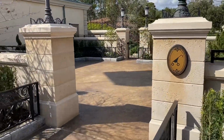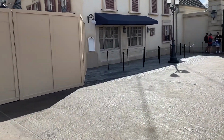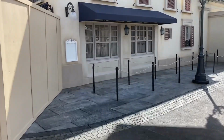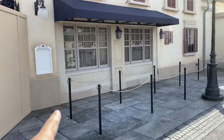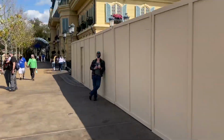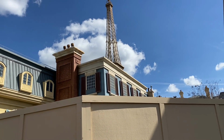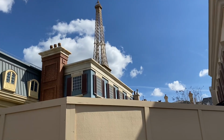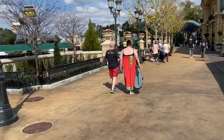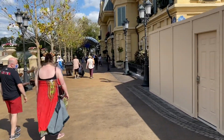Here's where the stroller parking will be. Here at Epcot, a brand new attraction. It's not replacing anything. And here's what looks like will be the line for the creperie. And there's a restroom. So, fortunately now you can sort of see the forest perspective. Eiffel Tower, not the greatest, but it's going to be nice to have a new attraction here at Epcot.